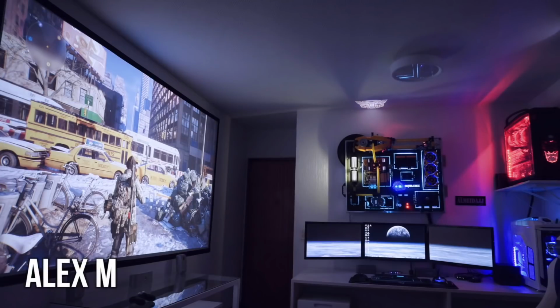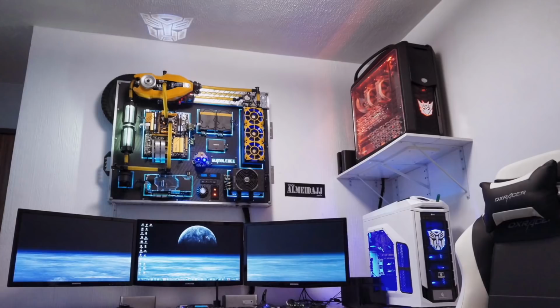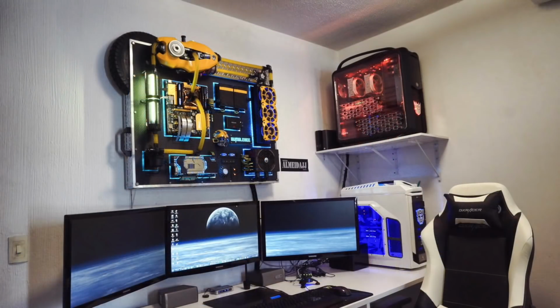Alex from episode 65, he gave us a unique look as well into his gaming room, because not only does he have his triple monitor gaming setup with a crazy wall-mounted PC above it, he has a projection unit off to the left side so he can just turn around and game on that if he wants. But taking a closer look, he has 3 PCs in his room. You can take note, it is all Transformer themed. Kind of unique, very different, but that wall-mounted one is unlike anything ever.